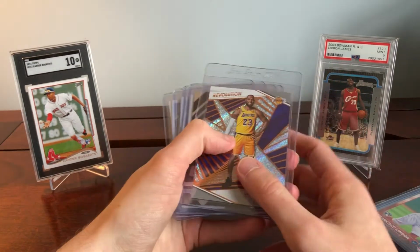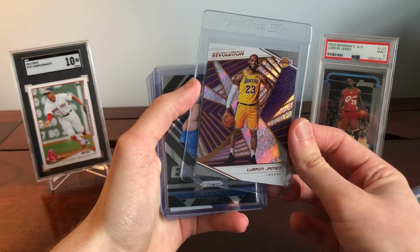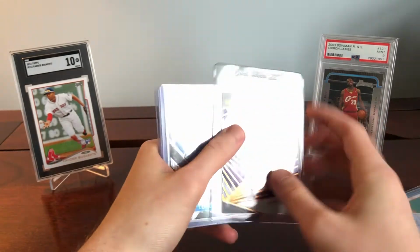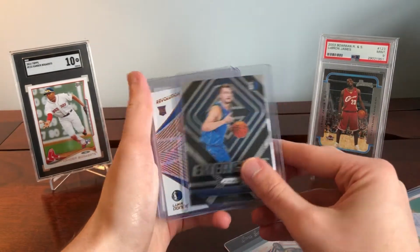The fourth group is some basketball stuff that's been popping recently. These have been going nuts. This LeBron Revolution is like a $5 card draw, but in PSA 10 they're going for like 60. Even if they're not going for that in the 10s, it's a pretty easy set to grade. Still worth it to me.